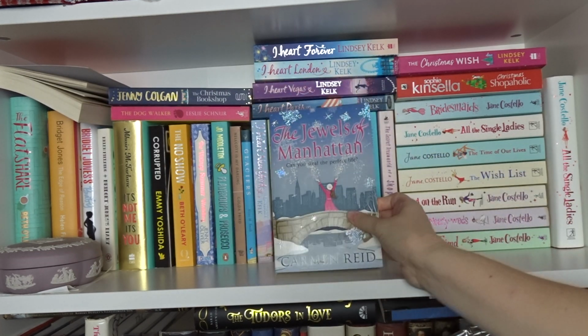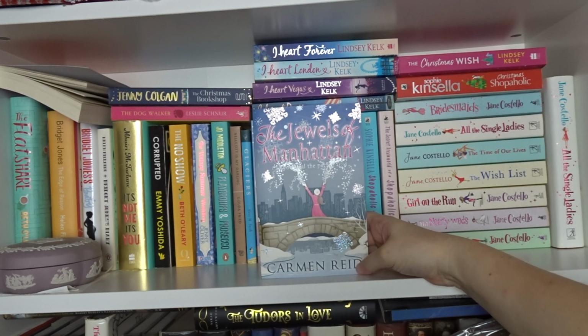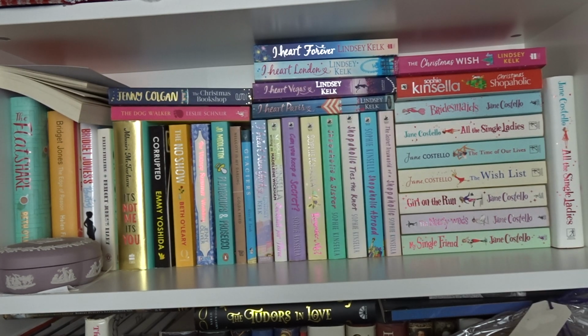This is The Jewels of Manhattan by Carmen Reed. I really disliked this book. It felt so silly and juvenile and just not good. Not me at all. So yeah, that can also go. That's 4. Oh, I'm doing well.